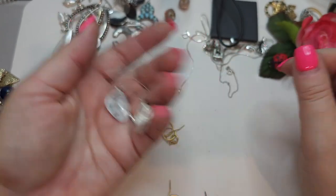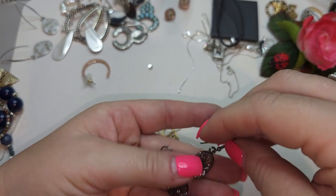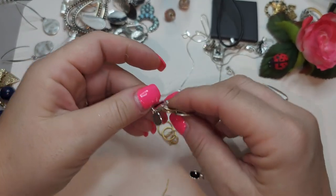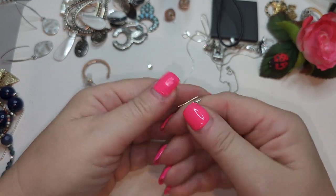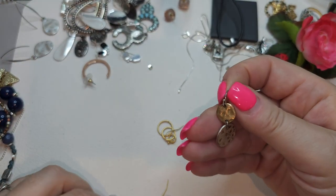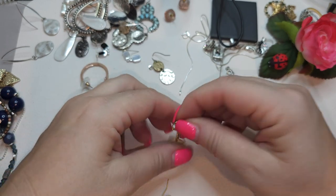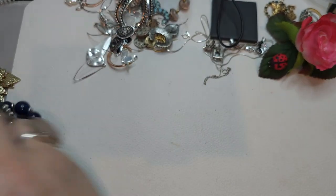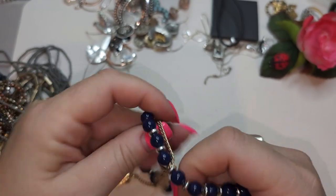Earrings for pierced ears, dangles. Gunmetal color with rhinestones, black, I think, or dark gray rhinestones, filigree. Silver tone dangles with black enamel. Very clean. Two-tone, silver tone, and gold tone brushed hammered dangle earrings, and a pair of gold tone brushed kind of discs dangle earrings. All right, so these are so far all the earrings. Wow, I did not expect we're gonna find diamonds in this one.